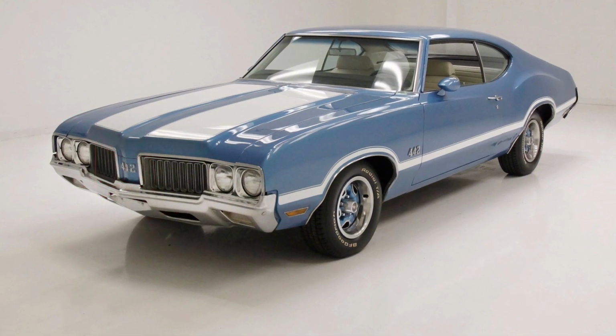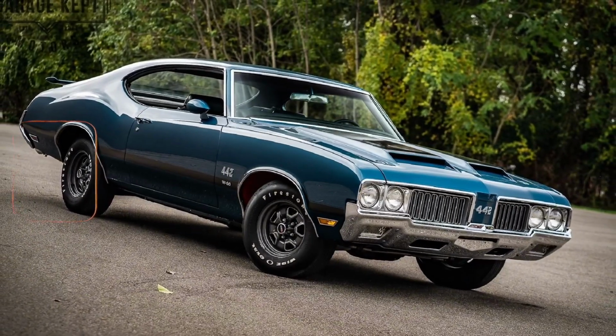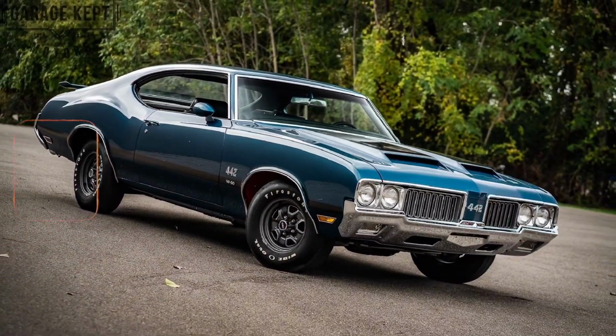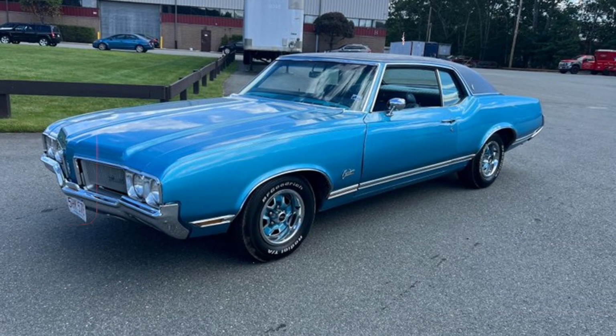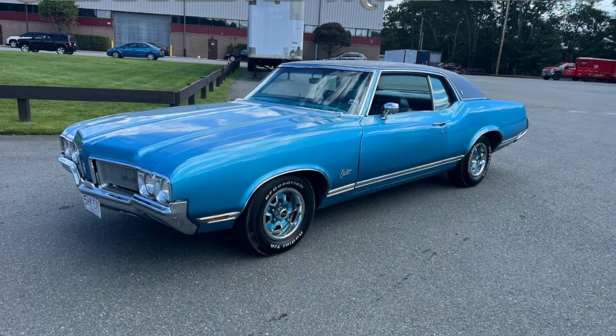Muscle cars were either detuned or killed off entirely. By the mid-'70s, the glory days were fading. It was the end of an era, but not the end of the passion. Fans kept the flame alive through restoration, racing, and collecting. Muscle cars became legends, frozen in time. And their story wasn't over yet.